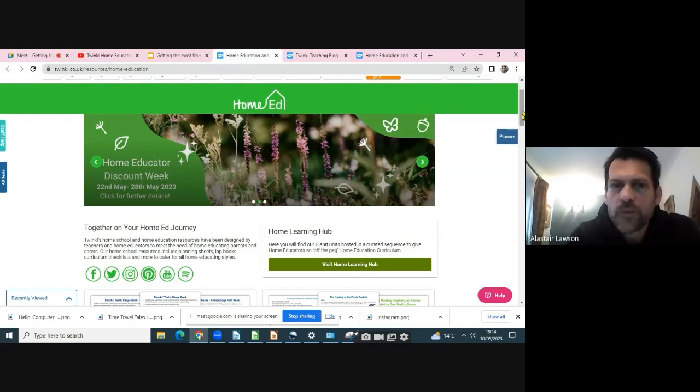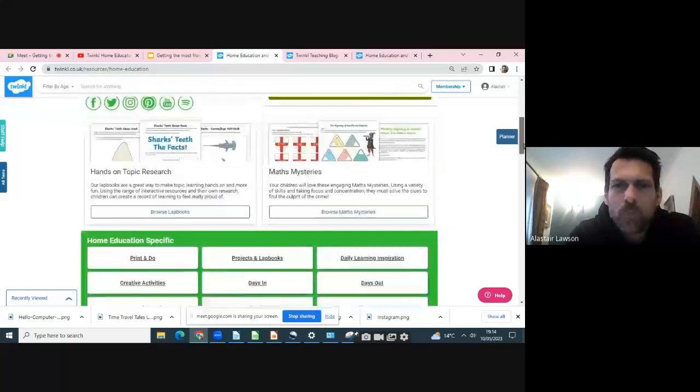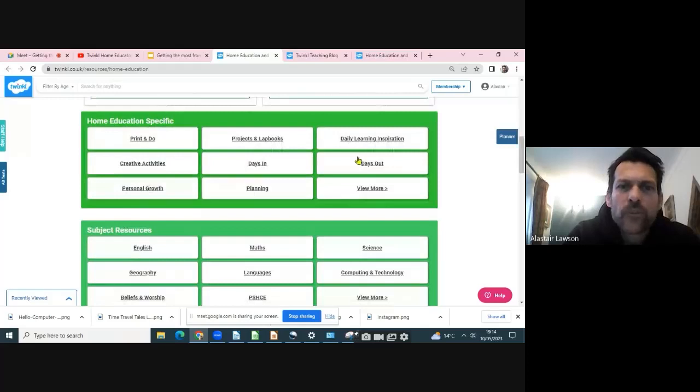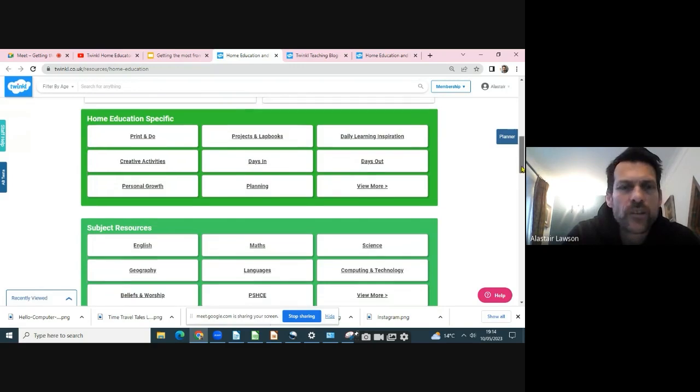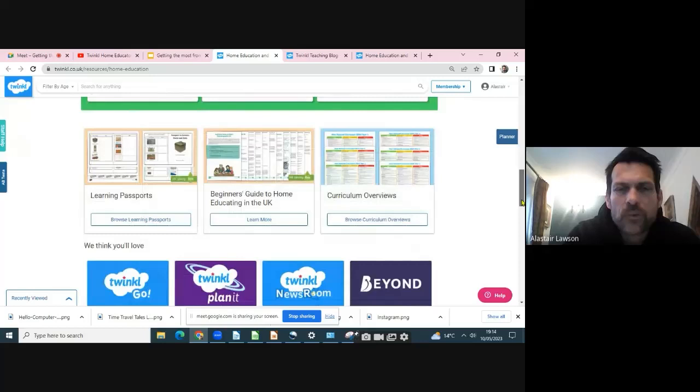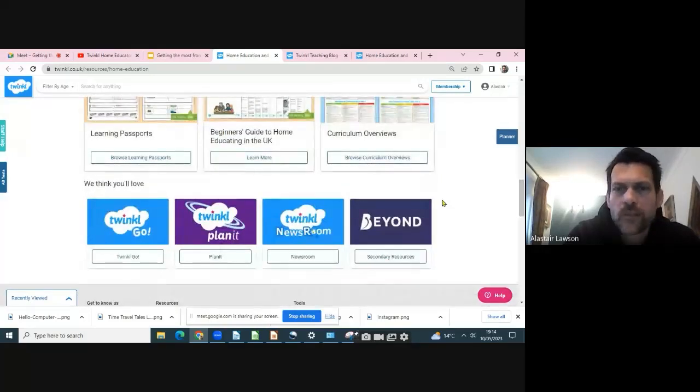We've also got popular routes into the site. So we've got something here for lap books, and popular resources like maths mysteries are picked out. And then we've got our categories linked to ways that you might spend a day or ways you're looking to learn, and subjects. And then we've got some useful links at the bottom. And then finally, some links to the best loved and used other Twinkl products by home educators.